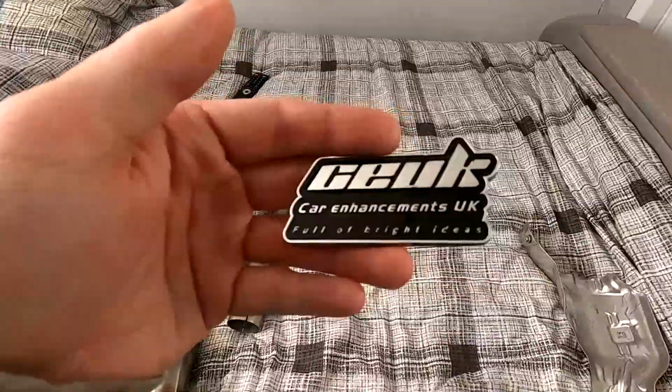But anyway, so I'm going to take the ST badge off my car, take it off the front completely so there's no badge, take the ST off the back and put this onto the back. Because this is the one place that I go for all my car stuff.